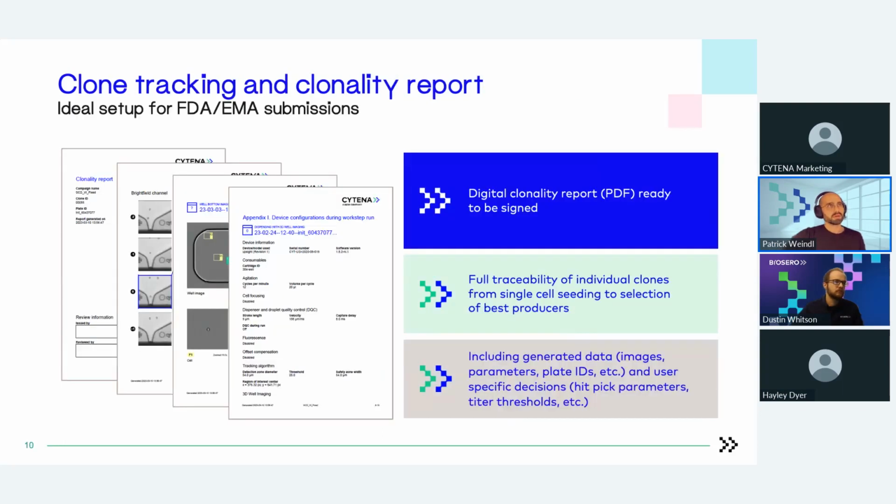The clone tracking and reporting, as said, is all backed by the Clonal Data Service, where all data always goes. And what this enables is three key features. There are digital clonality reports as a PDF, ready to be signed and exported. There always is full traceability of individual clones, and this tracing does not only happen in the Clonal Data Service, but also Green Button Go, our extension of it, let's say, features tracking of the clones, so everything's always double safe. And this goes from single cell seeding to selection to when the clones eventually leave the C.STATION for bioreactors, for example.